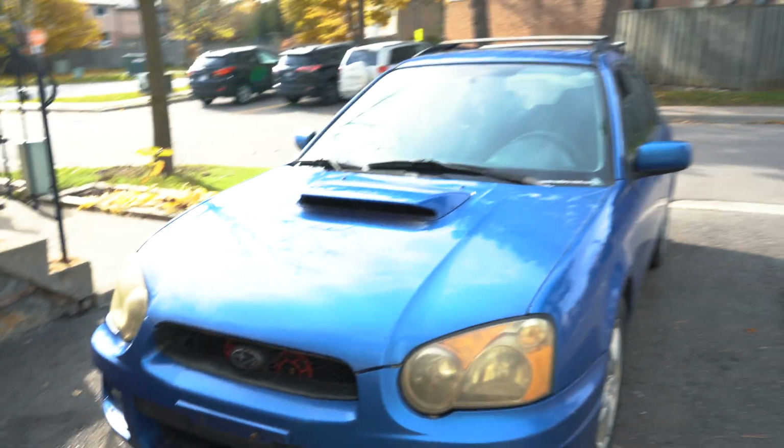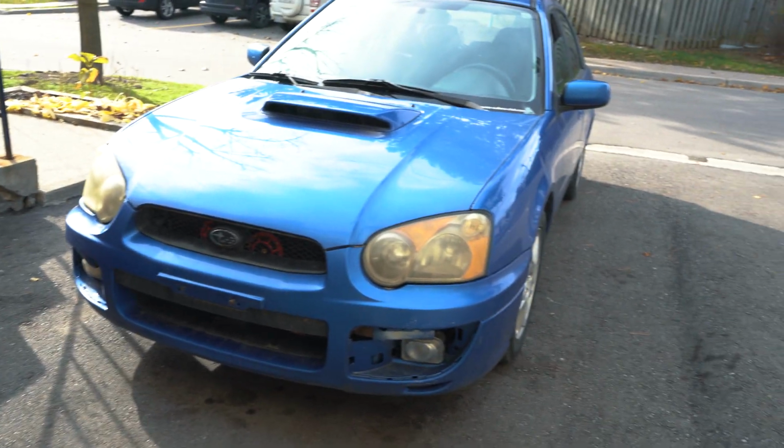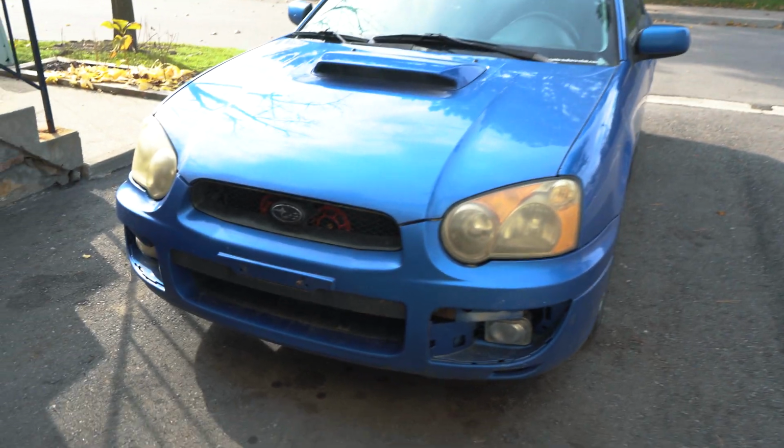But aside from that, the car is in decent condition. Just need the fog covers, maybe a new bumper and a new grille and all that. I'm really hoping to make this car look like a decent daily, maybe some wheels, get it ready on suspension, clean up the front end. I'm gonna polish and buff the headlights.